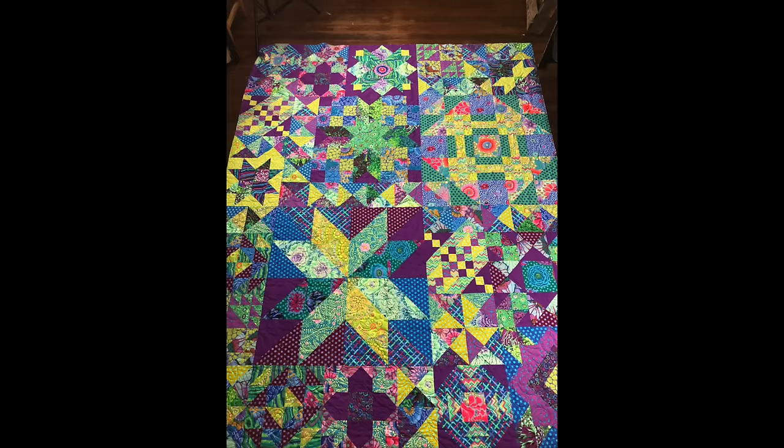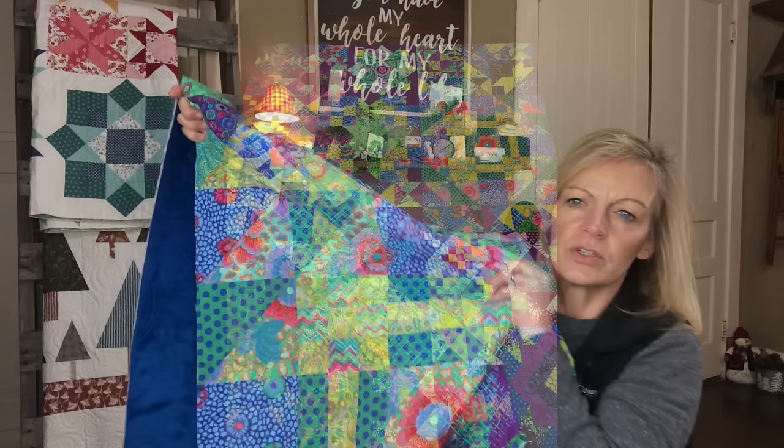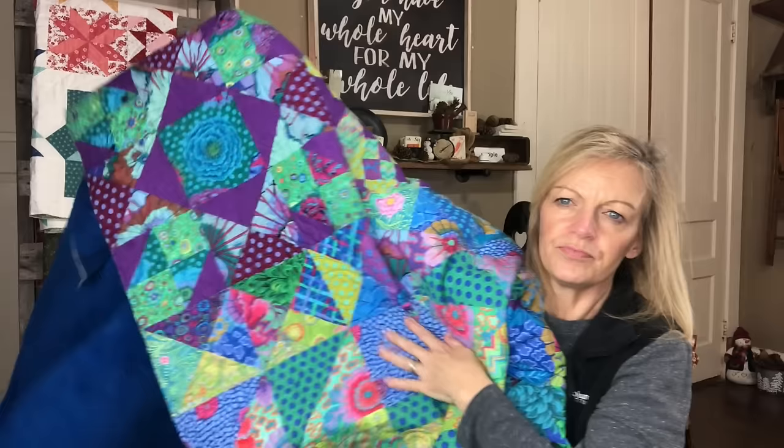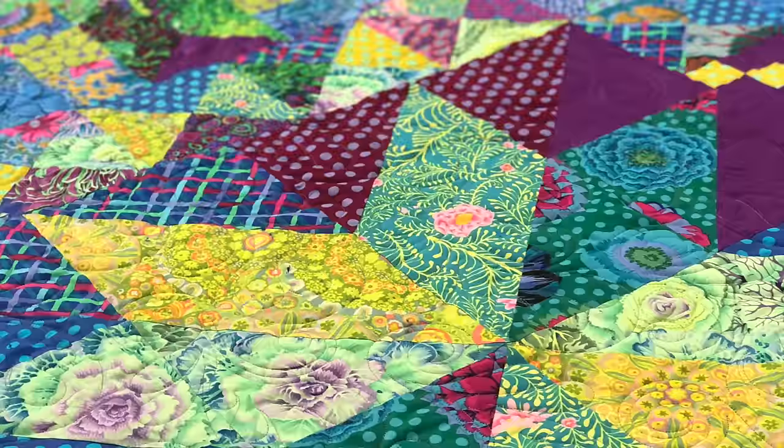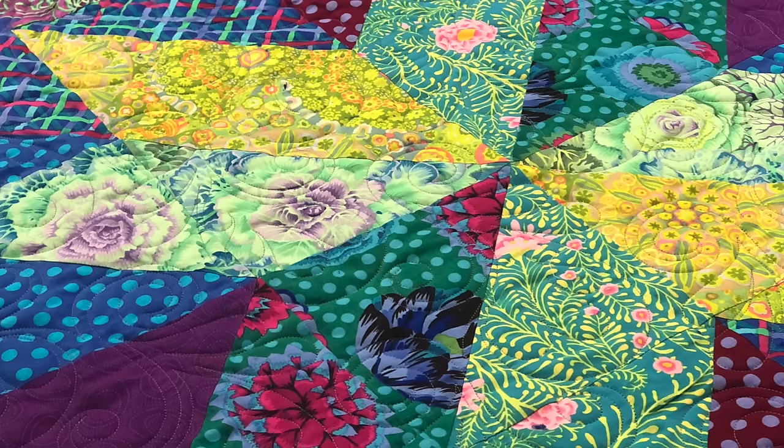some smaller blocks. So here you see this great big one with the yellow squares and then the yellow triangles. And then next to it, you may have more of just a small pieced one. That one kind of finishes that. So some larger squares, some smaller squares, all of the bright prints that he is known for. Very, very bold and beautiful. Beautiful piecing. Very pretty.